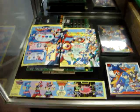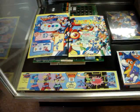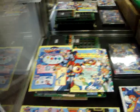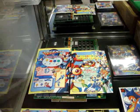I was fortunate enough to grab some brand new art for this. It was untouched. It had the brand new art, brand new manual. I was super excited about that. I got that separate from the board. I don't know the history on the board, but this one looks super clean. It may actually be unused.